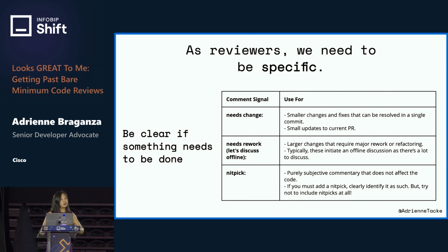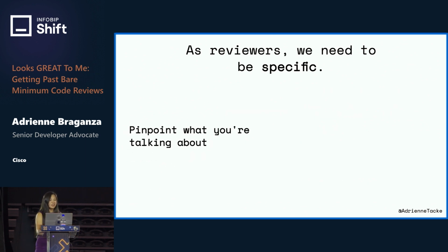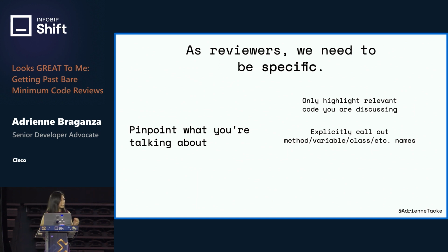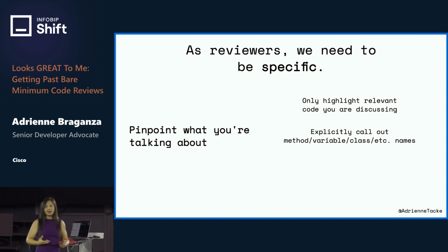Being able to tell the author immediately what the comment is about is going to help them focus their mindset on what needs to be done. And then pinpoint exactly what you're talking about. Sometimes I see files where the entire code diff is highlighted and they ask me to change something. Only highlight the relevant code that's being discussed. Only explicitly call out the method or the variable or the class name that you are talking about.